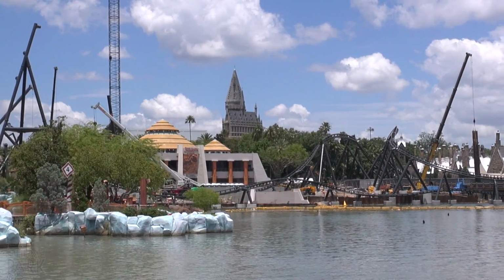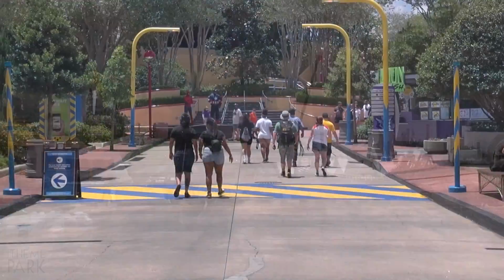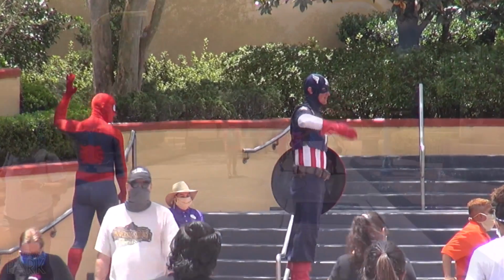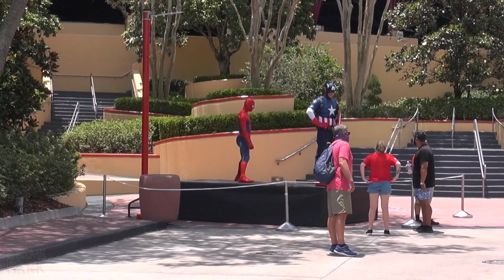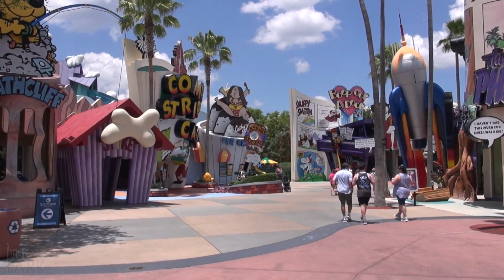Here's a look at the construction for the unannounced Jurassic Park coaster that is currently under construction. Now you can see they have some characters here in between Marvel Superhero Island and Toon Lagoon, and they're standing on this small stage here. They use a stage, that way you can social distance and still get a picture with the characters or take a picture of the characters.